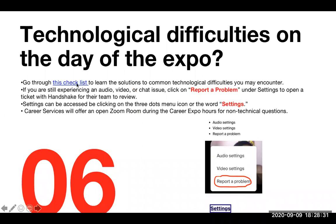Again, I'm going to share this link. I'm not going to go to it now, but you're going to have a guide that's going to have this link to learn the common solutions for technological difficulties that you may encounter. Again, I don't anticipate that you encounter them, but just in case, you can check that list. If you're still having an issue, it's probably on the side of Handshake. So there is going to be a report a problem link, and you can type it in, and then Handshake is going to check it out and see if it's something on their end and fix it for you. If you have other difficulties, usually it's going to be an issue of internet or video, something like that, that you need to fix on your end.